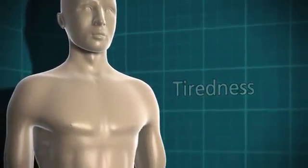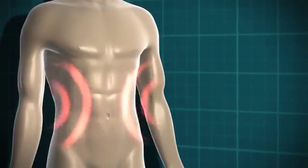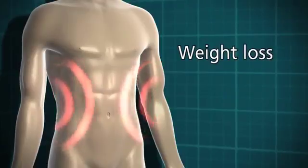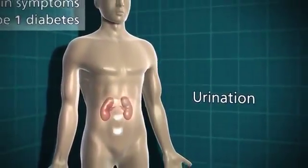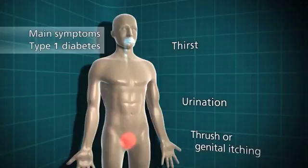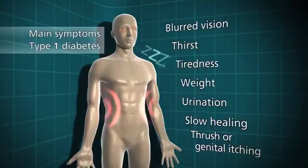But the body still needs an energy source in order to work properly. So what it does is it starts to break down its fat stores, and that can lead to weight loss. So the main symptoms of type 1 diabetes are going to the toilet a lot, thirst, thrush or genital itching, slow healing of wounds, blurred vision, tiredness and weight loss.